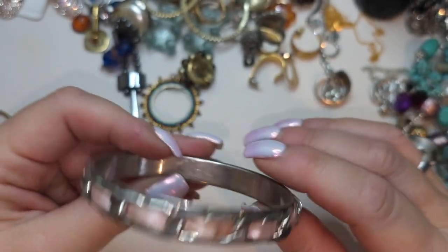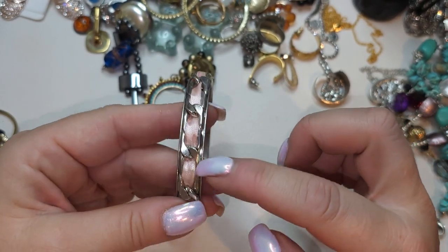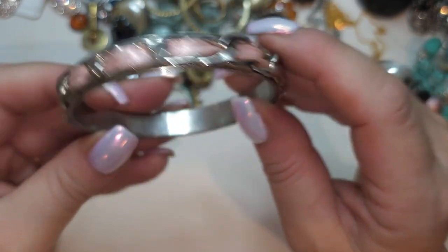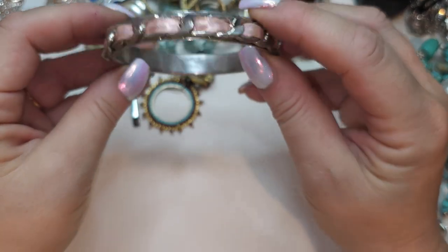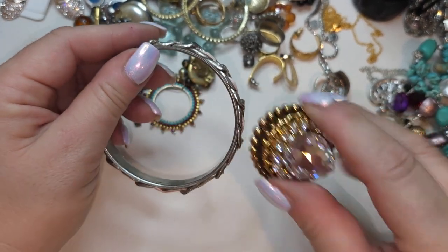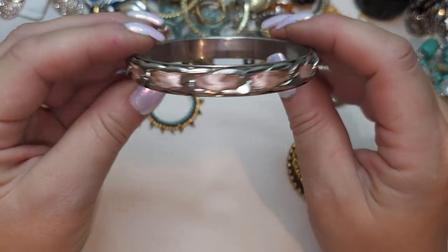Right here we have a silver tone bracelet, and right here it has a chain and a pink ribbon kind of woven through the chain. Very interesting bracelet. Also needs to be cleaned. I don't see any names or anything. I think this one is 8. Let's see. Yeah, very magnetic. We're using our magnetic bougie magnet. Okay.